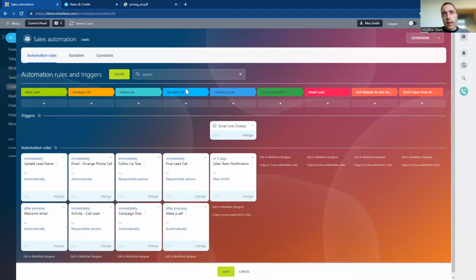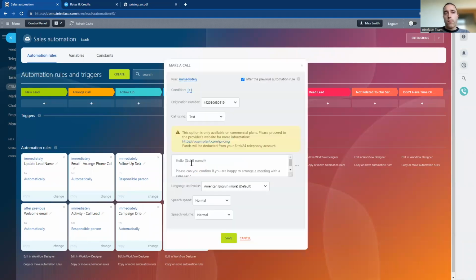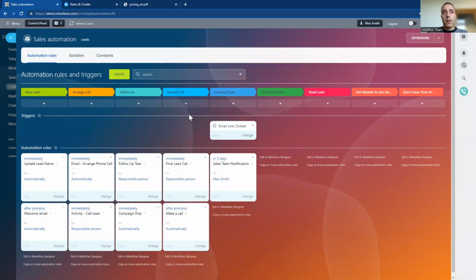So as soon as we hit the second call stage, that's going to trigger this automation, which is going to send a phone call to that lead. When they answer that call, this message here is going to be relayed to the client based on the settings here that we have set up. That's another piece of functionality we can set up inside the CRM system.